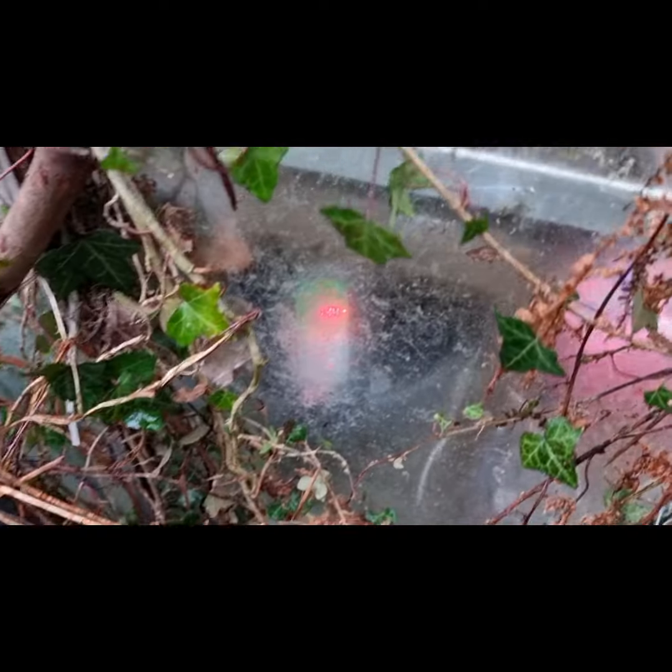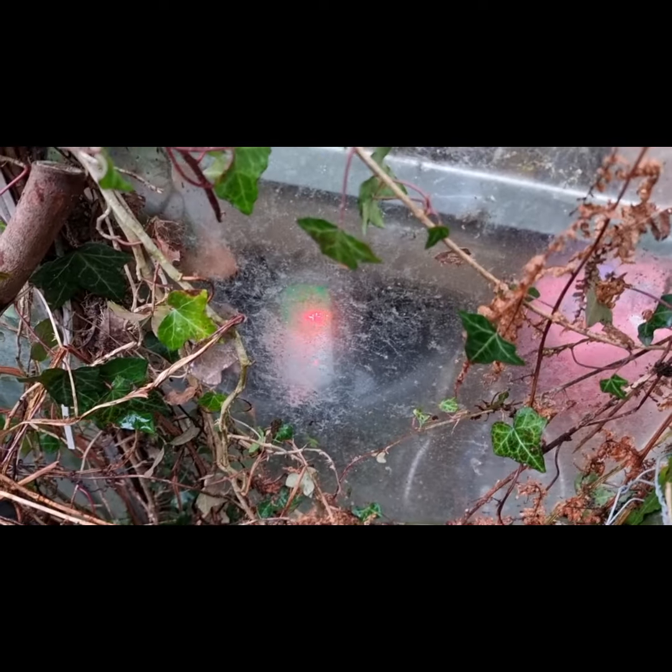Okay, here we are half an hour later. It's gone up a bit, 14.4, but not quite to the temperatures I'd hoped.